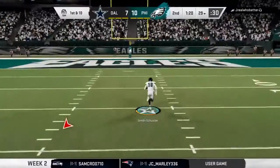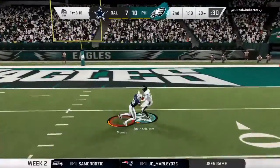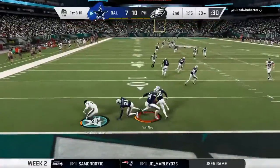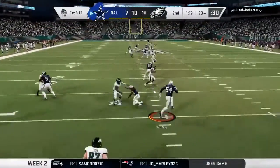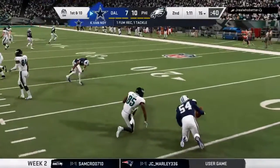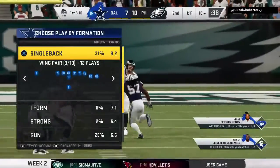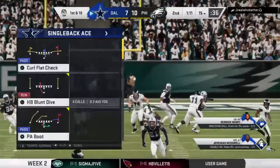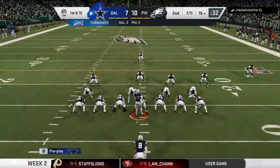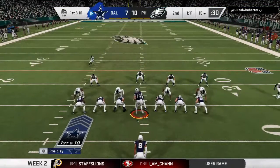Yeah, and that's caught inside the 30. And oh, at the end of it, he's stripped. Ball comes loose. It's picked up by the Cowboys. And the return will stop them well inside their own 20 at the 15-yard line. It's not often that we see big plays end in disaster, and we just absolutely saw it right there. They had something really big cooking on that one.